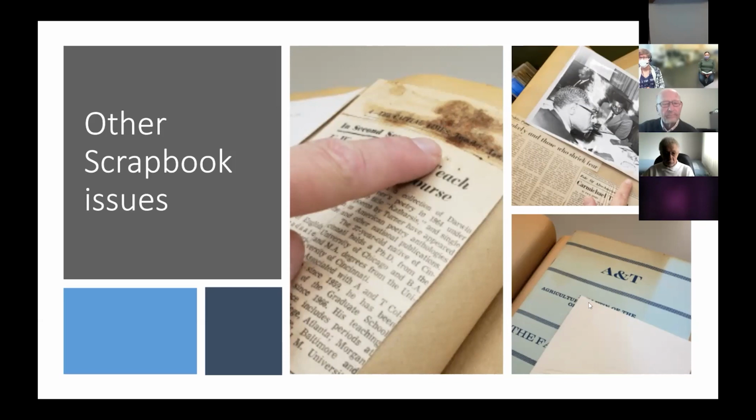Yeah, so a lot of scrapbooks, what makes them so tricky is it's photographs and other ephemera mixed in with newspaper clippings, and newspapers have to be made of the worst paper ever created. They had to be cheap, right? Because they were mass produced. And so it's super acidic and will transfer onto a lot of things.